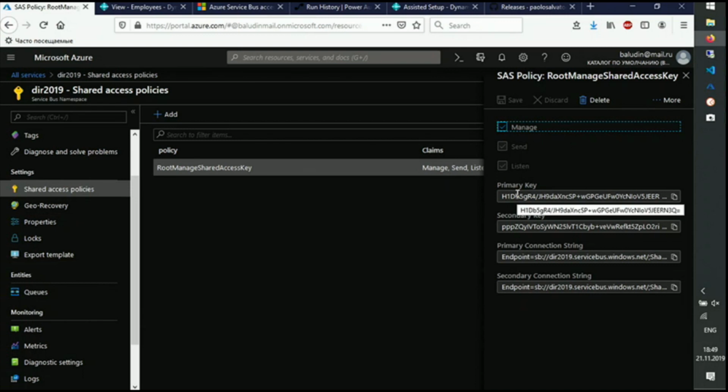There are 2 ways. One way is to write a lot of code to generate a SAS token, which will be accessible for some period of time. And the other way is to create very little code with Azure Function. Azure Function is able to communicate directly with Azure Service Bus and send the message.